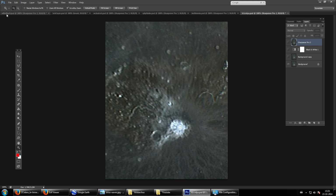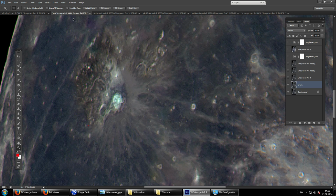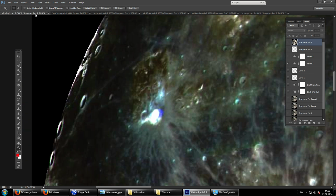Let's jump in, and you will see that whenever we look at Aristarchus, it always changes. You can definitely see that it has a ridge. So this is the NASA image, and it's a crater that is actually sticking out of the ground. That's for sure. And then it's hollow in the center. Let's go to the next one. This is the amateur footage. Really nice detail, a lot more than NASA.